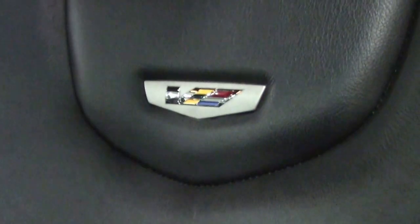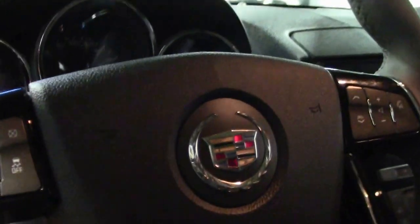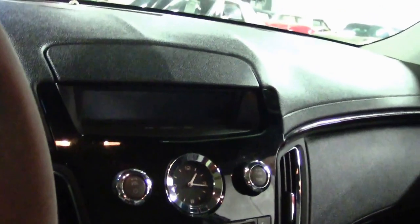As you can see, the seats are in good condition to very good. You have a padded steering wheel, nothing going on in the dashboard, no cracks, anything of that nature. Just an out and out fantastic looking car. The automatic transmission shifts great. There are no slips.